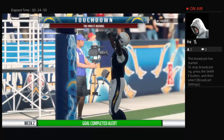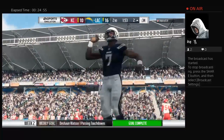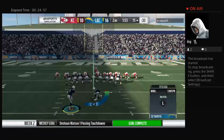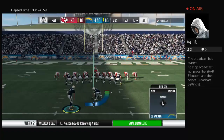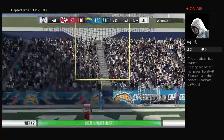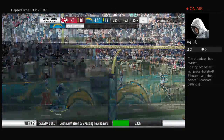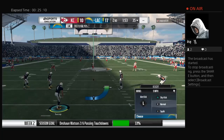J.J. Nelson, his first touchdown of the new season. And the Chargers get the quick strike touchdown. As a fan, is there anything prettier than a well-executed post route? No, it's a thing of beauty, especially when it's done like that for a touchdown. The throw, the catch, and how about the run after to get it to the end zone?